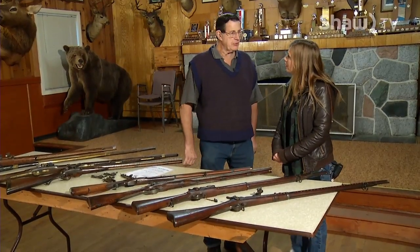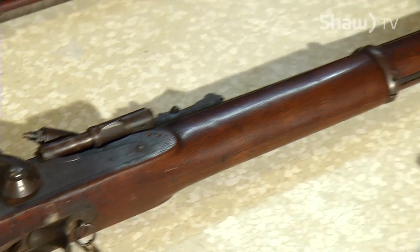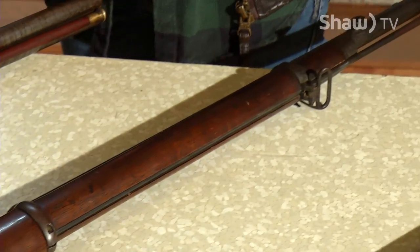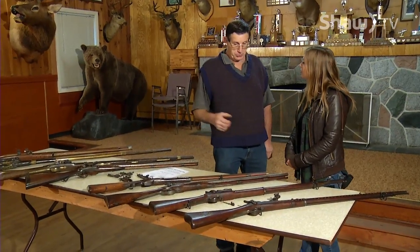By about 1865, the handwriting was on the wall in terms of the military, and it was time to convert from muzzle-loading guns to cartridge guns because they could be shot faster and with fewer problems.